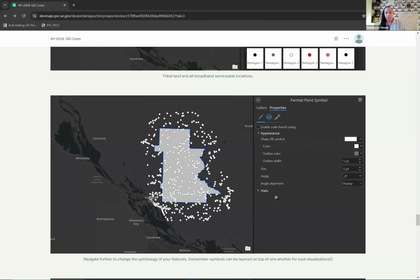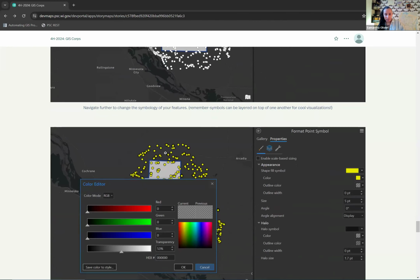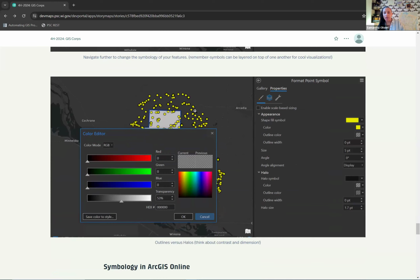And when I'm creating a map, I want to make sure that it's as easy to read as possible. So right now we have white points, we have a white polygon. That's not super easy to read, right? But like I said, we can change those colors. We can make it, let's say, yellow on a black background. If you have a light base map, that's going to be different, right? But another trick I use for symbology is, okay, I have yellow points, and for whatever reason, maybe you need to use a bright color. Use your outlines, use a dark outline, use a dark halo to help give it that contrast and help those features stand out.